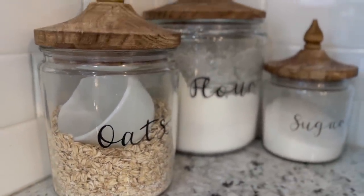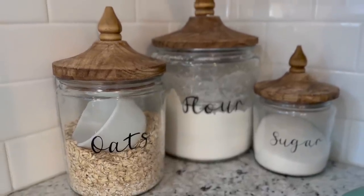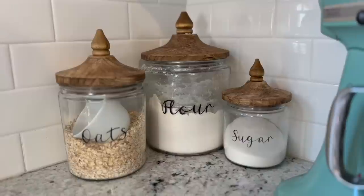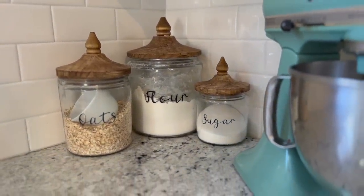I love these canisters that I found at Kirkland's a few years ago, and I do believe they still have them. I dressed them up just a little bit with my own labels using my Cricut machine, and then for the measuring cups, I went ahead and just placed some milk glass teacups in there.